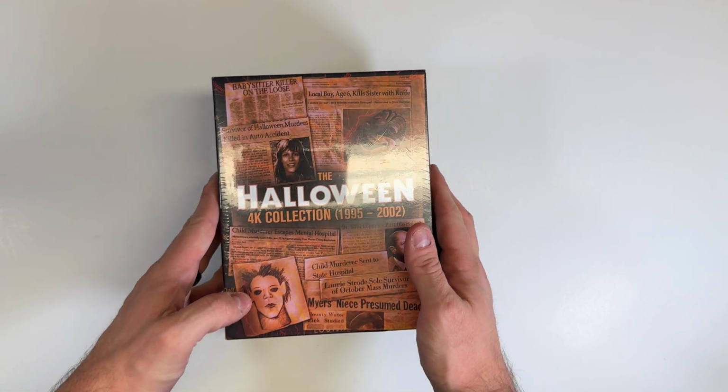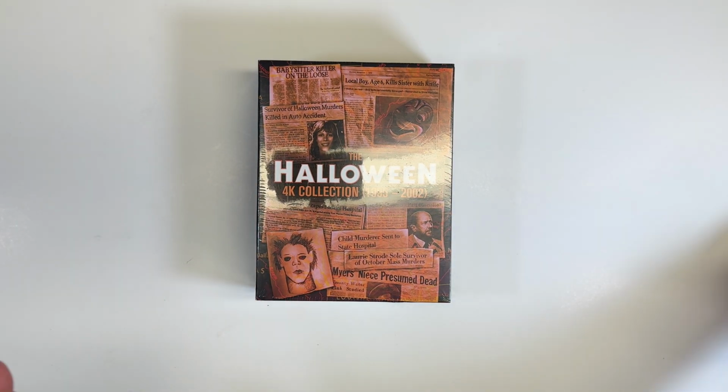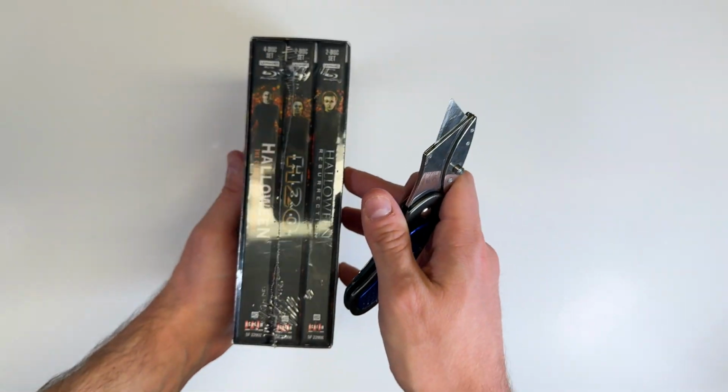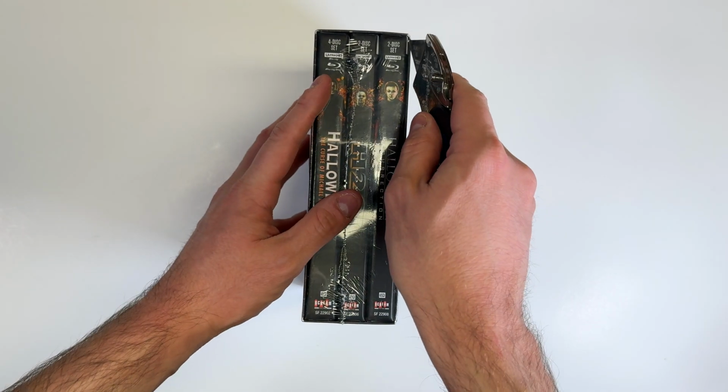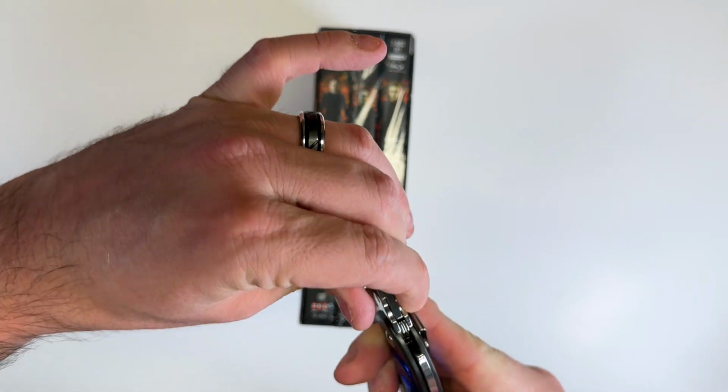All right, and let's bring in the Halloween 4K collection. I am so glad I waited on this thing because I was so close to buying it so many times, but patience has paid off in this instance. So let's open this up and see what it looks like on the inside.